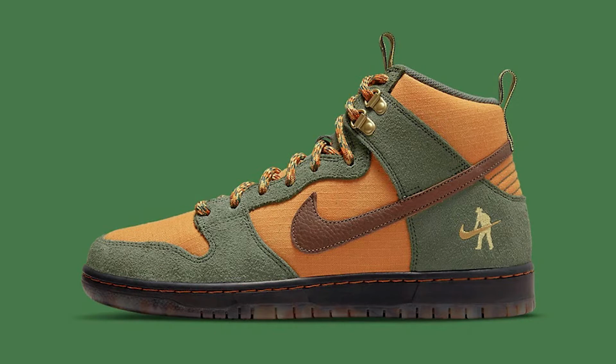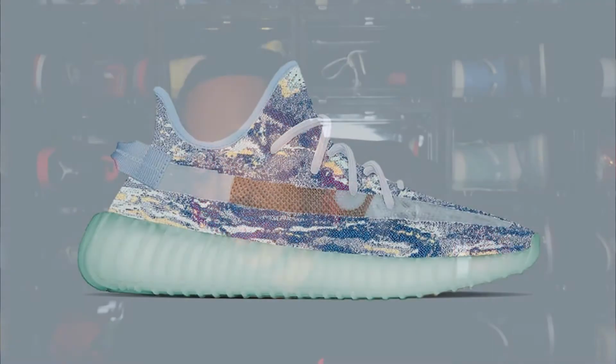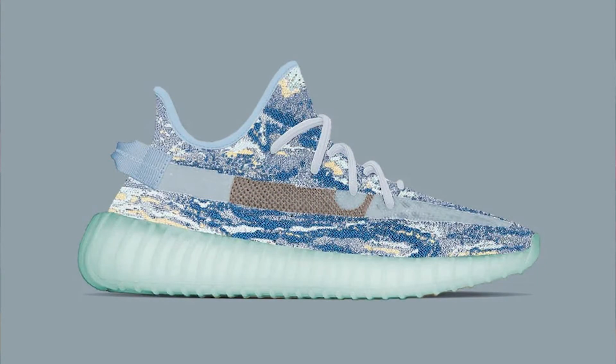I don't know how I feel about the colors. And then also on March 5th, we are set to get the Yeezy 350 MX Frost Blue. In my opinion, I'm not the biggest fan of this Yeezy. I have to see it in person. It's like a mix. It's like the MX Oats. That's what it's like, but this is just the blue version of that shoe. Like I said, I had to see it in person.